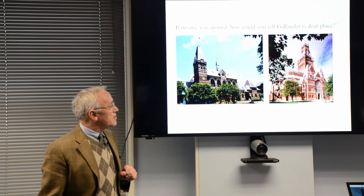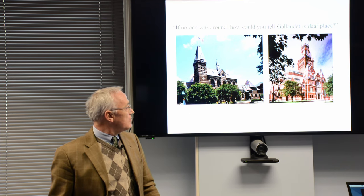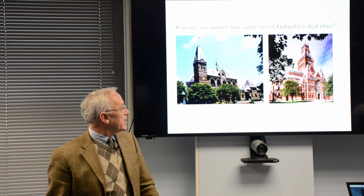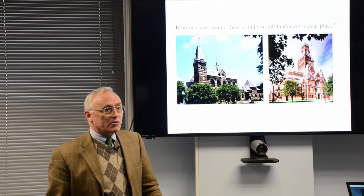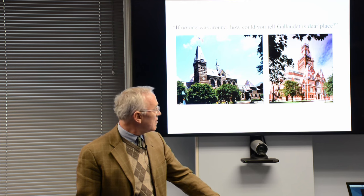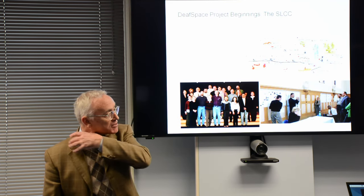So they wanted to get the very best. But interestingly enough, if you look at other buildings Vaux and Withers did on the Harvard campus, the Memorial Hall, you can see a striking similarity. So while there were good intentions here, there was not really recognition that deaf people would have a sensibility that generates a different kind of architecture.